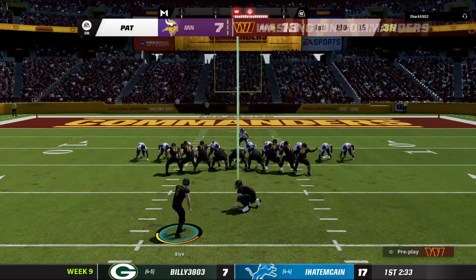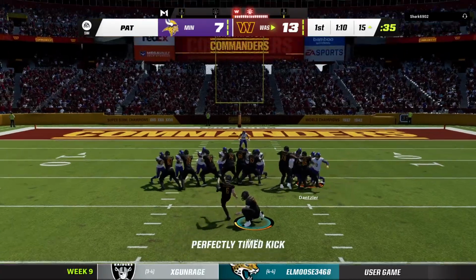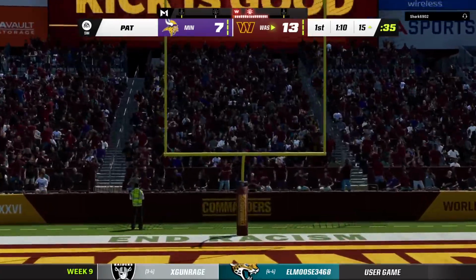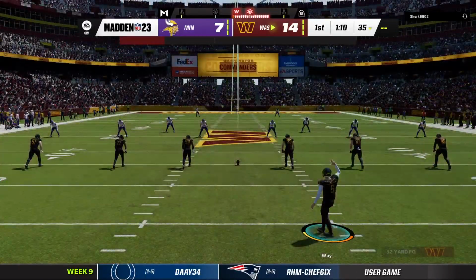Antonio Gibson. His 2nd touchdown of the game and his 9th on the year. And the Commanders have taken the lead. Extra point by Sly is up and good. And that makes the score 14-7.